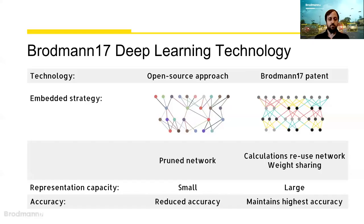So we talked about the hardware, and even with dedicated hardware, there's still the compute power limitation. And usually the most current deep learning solutions are based on open source algorithms, such as SSD or YOLO. And the way to run such solutions on edge devices is to reduce the size of this network. But the problem is that this operation makes us lose accuracy. And accuracy is our number one priority, which makes this kind of solution really unacceptable for automotive cases.